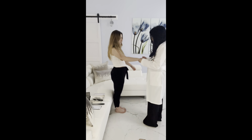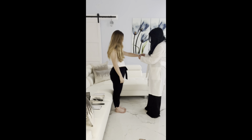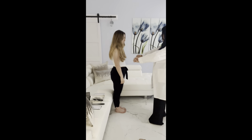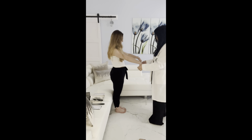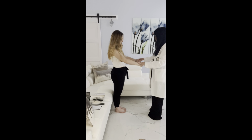Perfect. Alright, so now I'm going to take a look at your wrist. And your fingers. Wrist, fingers, beautiful. Okay, so now I'm going to have you rotate your wrists. Okay, put them up, down, side, out. Perfect. So now you're going to do that against my resistance. Push up. Okay, perfect. Down. Okay, to the side. Okay, beautiful.